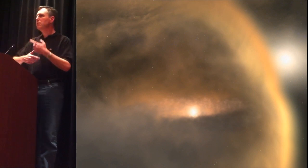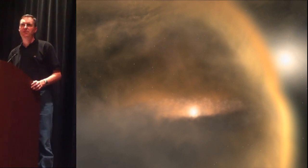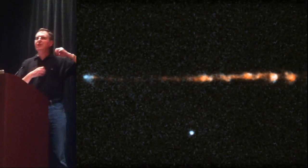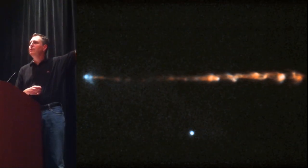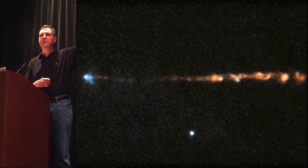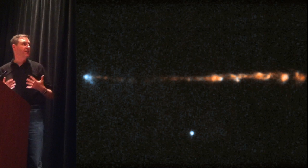But surrounding these protostars are these circumstellar disks. We call them protoplanetary disks, or proplyds for short. These disks fall upon the star and actually eject. This is not an animation. These are real images made by the Hubble telescope of a newly forming star where you can see these bullets, each bullet about the size of our entire solar system being ejected into space.